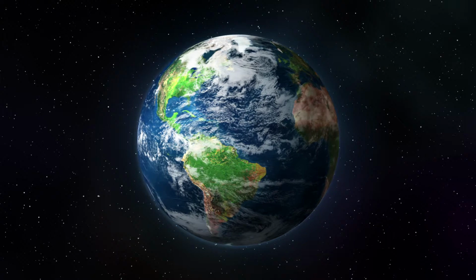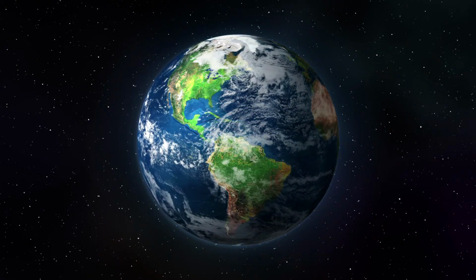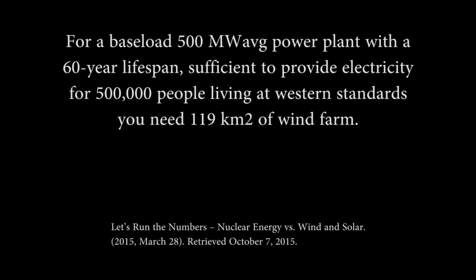The two big issues that wind power and solar power face are the costs and something that needs to be put in perspective to be fully understood. A wind farm large enough to power 500,000 homes at Western standards needs to be 119 square kilometers.